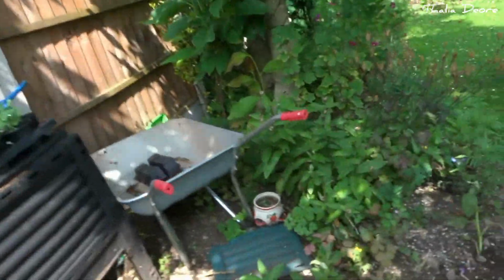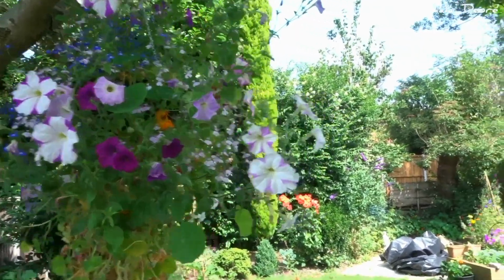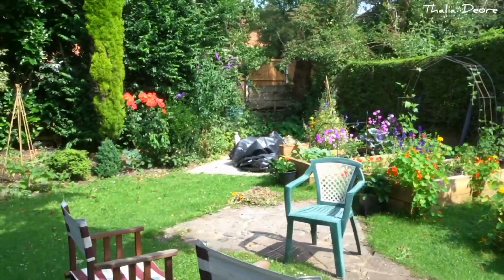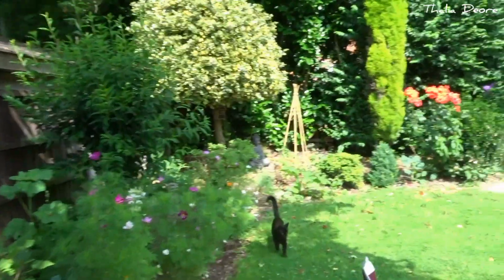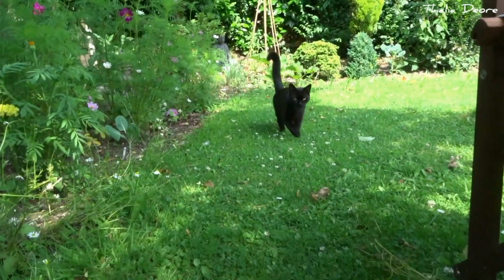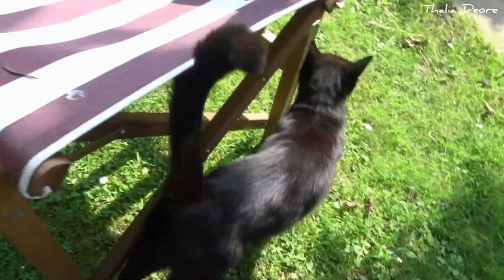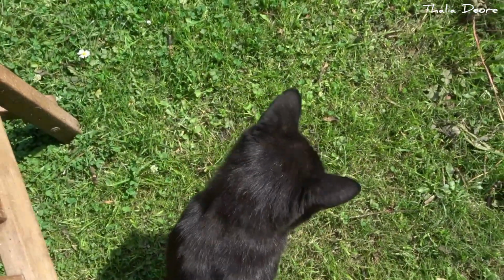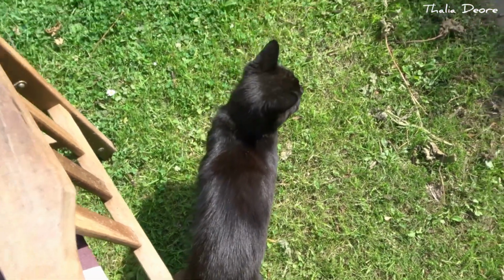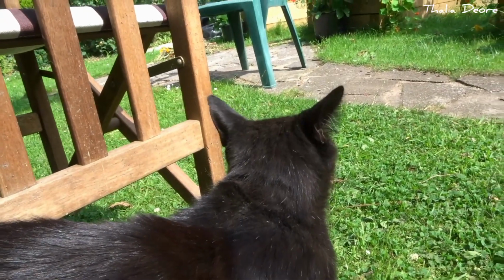But now it's starting to get hot again, so I'm going to go indoors. I am expecting a parcel today. I'm expecting to get a wand in the post, so I'm planning on doing some consecration work, but it's just a case of waiting for the postman. Spooky!